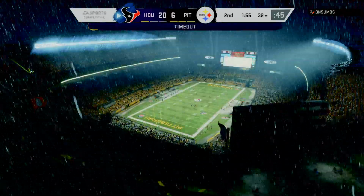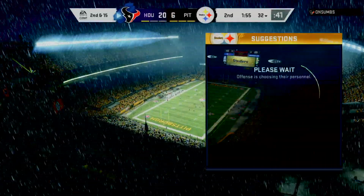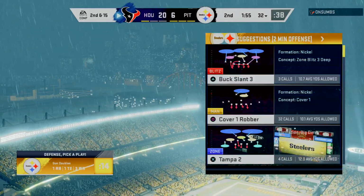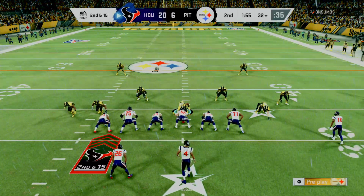Now a 1st down throw, Watson. Under pressure now, Watson, and down he goes. Now the Texans will use one of their 2 remaining timeouts. So that means they're down to 1 remaining here as we head toward halftime. Coming up now on a 2nd and 15 following that sack.